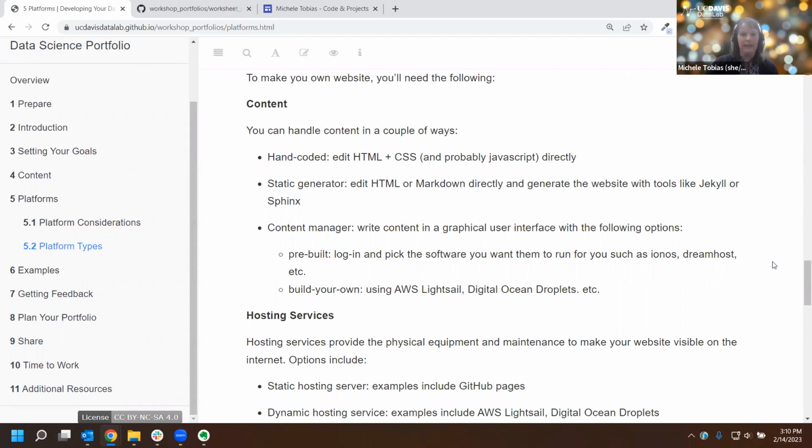So we won't get into the details of how to actually build your own website. I will say next quarter, we are planning a Leaflet workshop with Maptime Davis. So if you want to learn to do some HTML, you can join us next quarter for that.